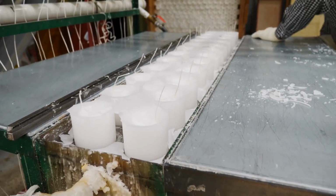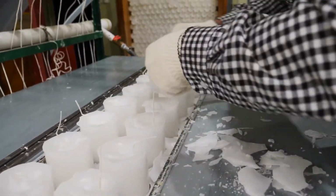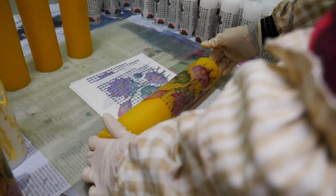Alternatively, this cool extrusion method uses extreme pressure to force the wax around the wick, creating a continuous candle length. They then cut it to size, shape, and pack it up using automation.